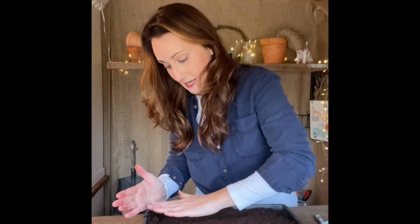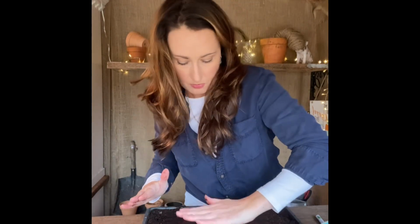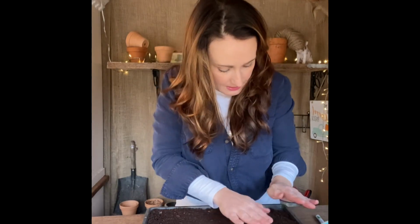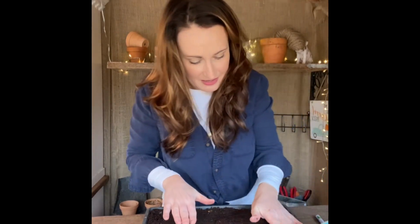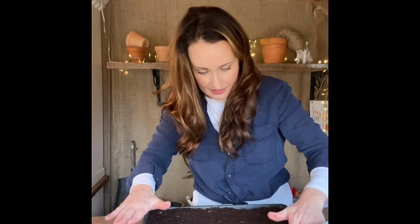Now, Rudbeckia seeds are small, so ideally, I didn't bring a watering can down with me. Ideally, you'd water it now. I'm pushing my compost down to just get rid of the air. You could get one of those nice tamper things, a little wooden thing on a stick. Oh, I haven't got anything like that. I just use my hands.